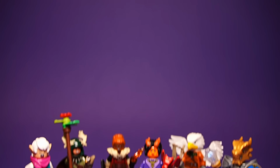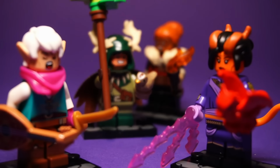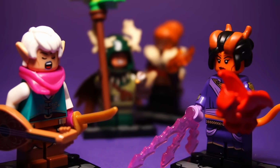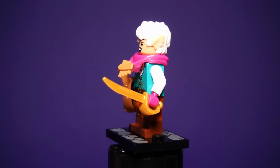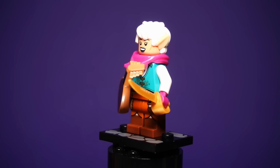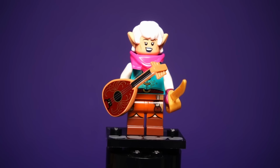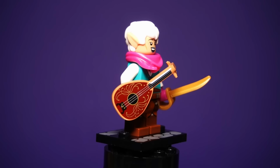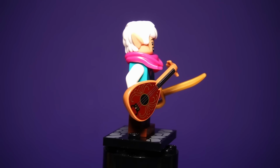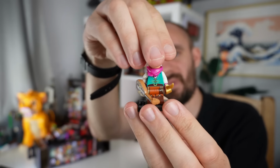One of the ways in which the LEGO Group has gone a little bit extra here compared to previous series of minifigures is in really committing to that custom character creation. If we take a look at this delightful bard here, one of my favourite D&D classes, I have to say, if not my absolute favourite, you'll notice that this is a female bard. And it's been widely reported that these minifigures can be either male or female, depending on your personal preference. And the way that people had assumed that was going to happen was that on the other side of the face you would get the male face.